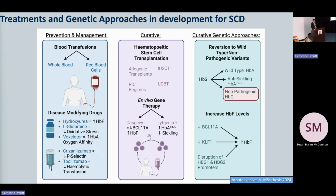Hematopoietic stem cell transplantation is only available to about 1/3 of the patients because they need to have an HLA-matched donor. And I'm not sure if you heard the news about 2 years ago, the FDA approved 2 gene therapy products, ex vivo gene therapies for sickle cell disease, Casgevy and Lyfgenia. What they do is, Casgevy is basically reactivating the fetal hemoglobin, and Lyfgenia is basically replacing the affected gene with a healthy one.